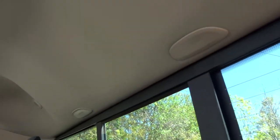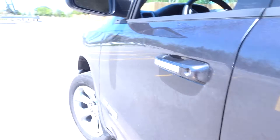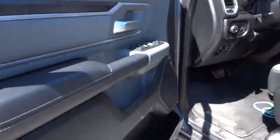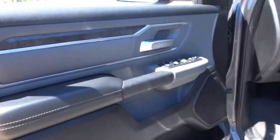It's got one dome light and over there are some airbags here in the back. And there's a cloth hook. And this is the driver's seat here. Let me turn off the music. And this is the driver's seat.